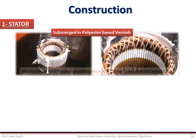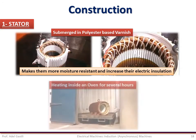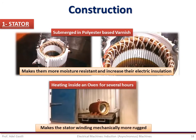The stator windings are submerged inside polyester-based varnish to make them more resistant to moisture and increase their electric insulation. Finally, the stator is heated inside an oven for several hours so that the varnish will harden, making the stator winding mechanically more rigid.